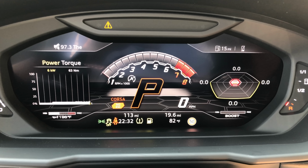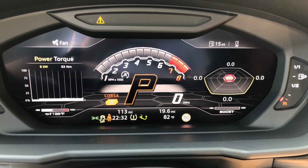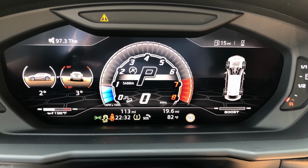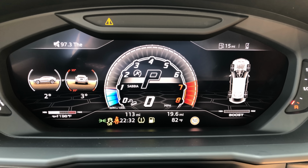Corsa is for racetracks. When you're tracking your Urus, you will use this mode. Now, check this out. When you start going into the bottom three modes, those are the off-roading modes, you see your incline and your tilt angle, and it shows the power split, front and rear, of the torque to let you know if you're in four-wheel drive.